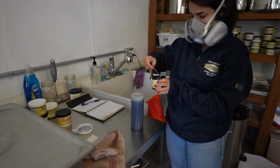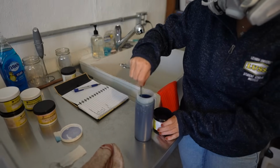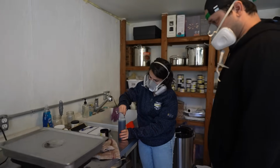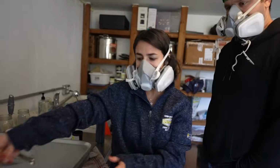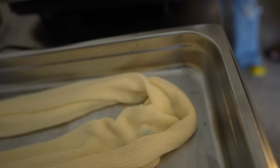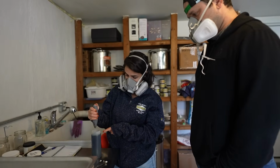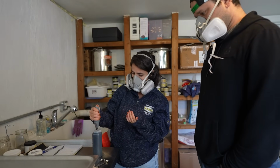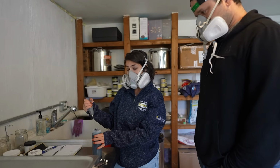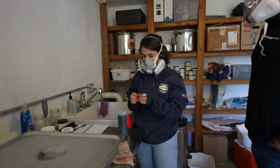All right, so the first go was a little too light. So now double. We're adding some more. You shouldn't add dry powder to water after, because certain dyes are really volatile. What's it called? A frother. So you're frothing it. Okay, second try here of the blue.